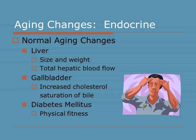Cholesterol saturation of bile increases with age because of increased hepatic secretion of cholesterol and decreased bile acid synthesis. We begin to see a decreased metabolic rate, decreased glucose tolerance. With diabetes mellitus, we have to remember that physical fitness is essential, even if that activity is chair exercises, because that's better than no exercise, to assist in maintaining blood glucose levels.